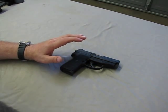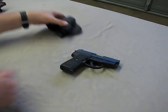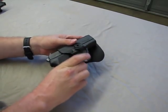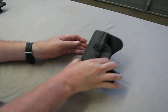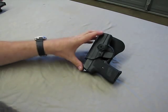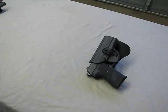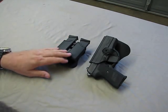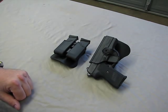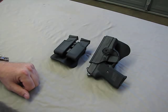Next you decide to get some training. Wise idea. So you invest in a holster. So you can take some classes, you become proficient. You then realize you not only need a holster, you need additional gear. So you purchase yourself a magazine pouch. And you're able to practice and train and become proficient with your firearm.